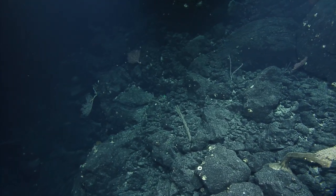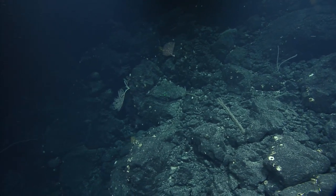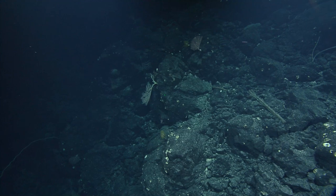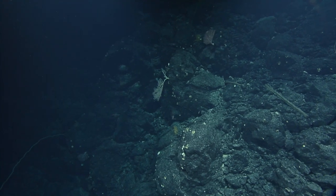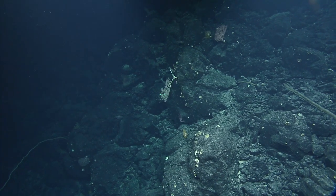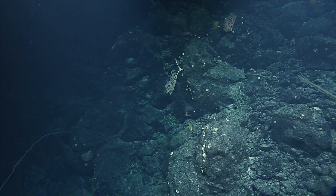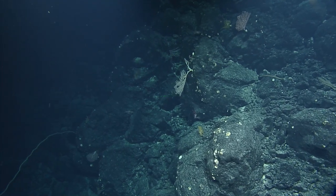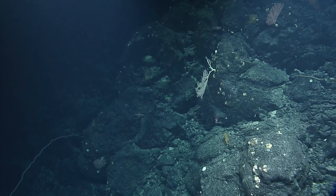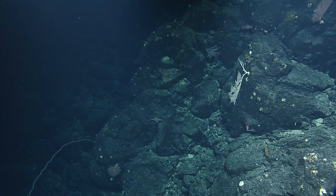Moving right past you. It's an interesting thing to note. There's pretty strong current coming from kind of downslope. Yeah, going downslope. It's pretty much been consistent that way as well since at least the start of the 4 o'clock watch.